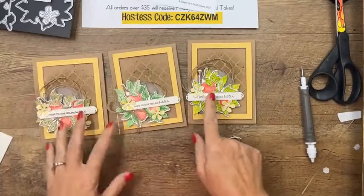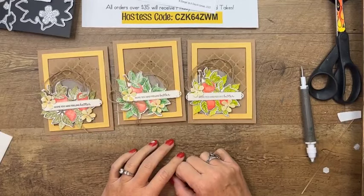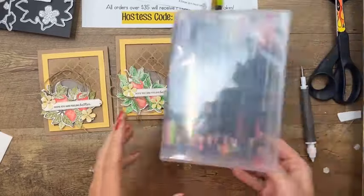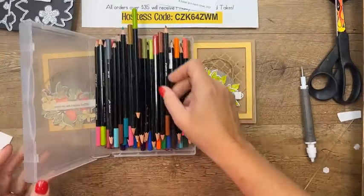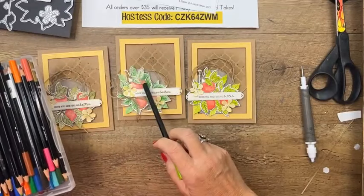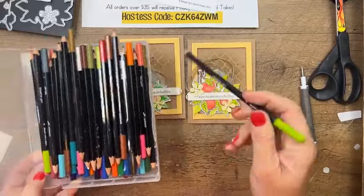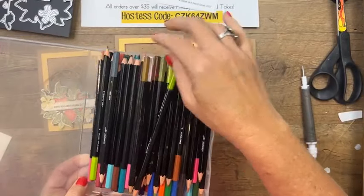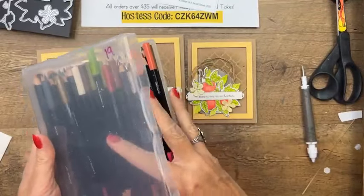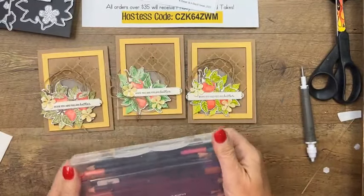Okay, now look, wait a minute. That is a different color too. I don't know what I used. Okay. See, this is what happens when you don't keep your pencils together. That looks like Granny Apple, and that looks like Lemon Lime Twist. I don't know. Maybe I used Garden Green, but that doesn't really look like Garden Green. So you know what? You just make your leaves whatever color you want.